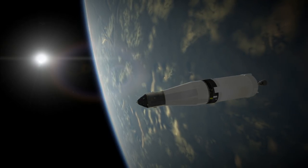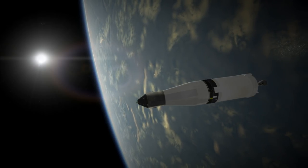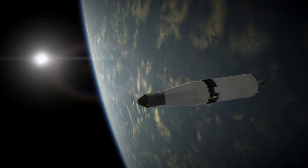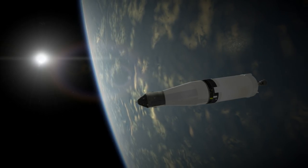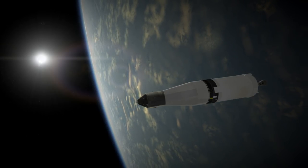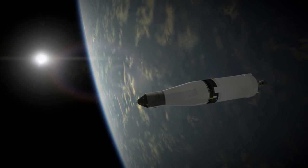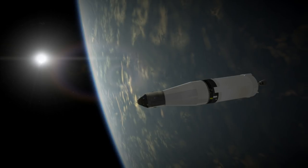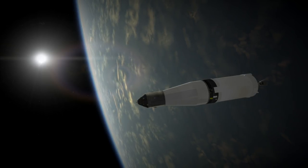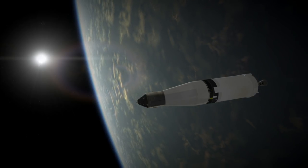Apollo 11, this is Houston through Tenerife. How do you read? Houston, standing by through the Tenerife. It's going to be a long day.